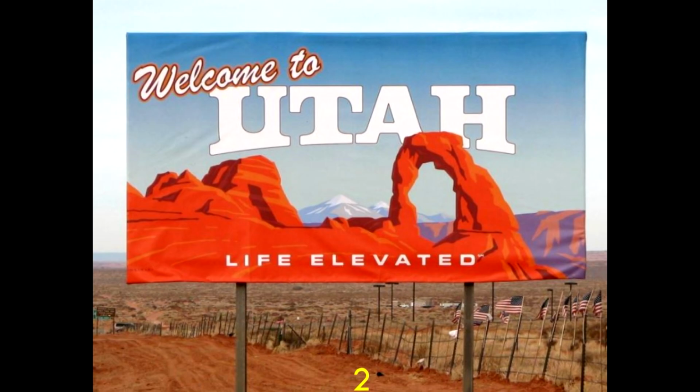I'm coming into my favorite state for outdoor activities, and this is just a really good representation of the state. With the canyons and the arches in the foreground, the mountains in the background, and a really cool state slogan, this is a great sign. Although it does look like the U has a flat tire.